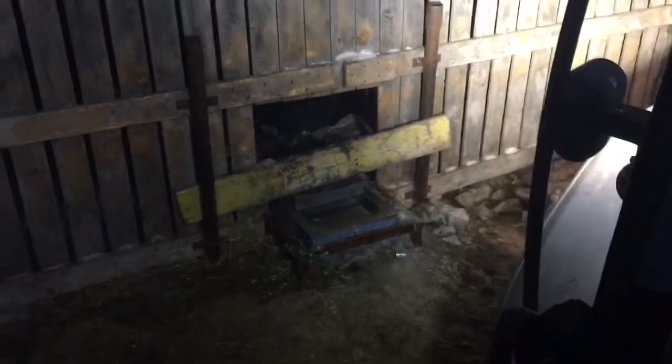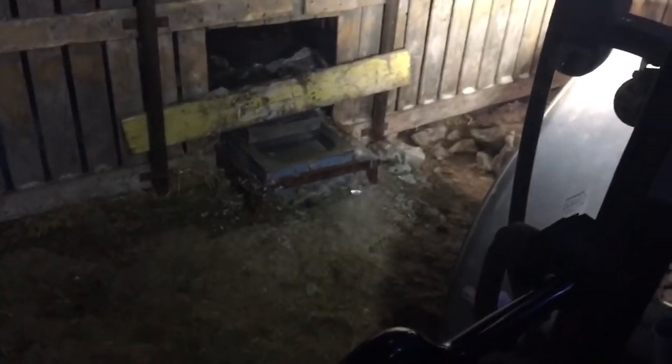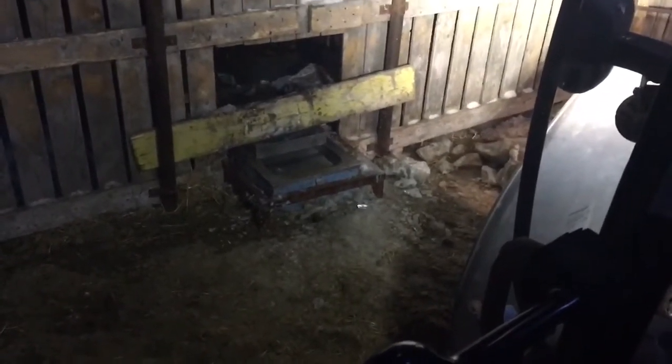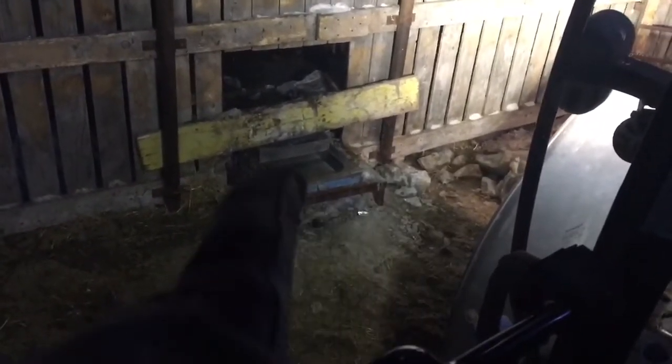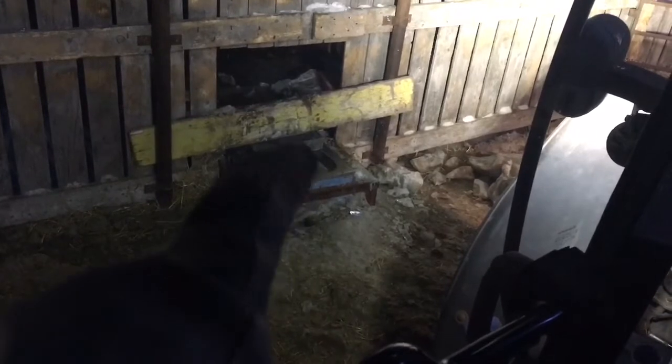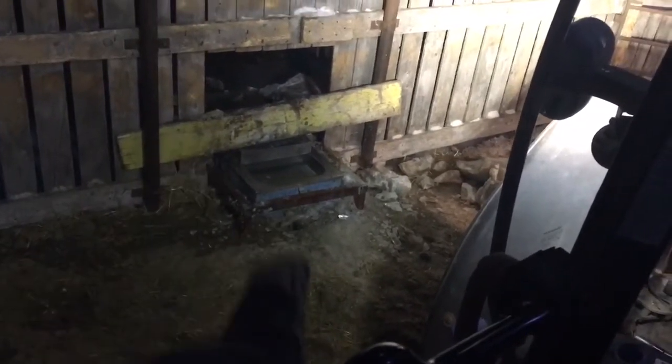Now, it doesn't look that bad right now because I just smashed all of the ice blocks from around it with the handy dandy loader, but it's -20 and I gotta go in. I gotta lift that up, get in there and adjust the valve. Something's going wrong in the valve there, and plus the hole underneath the box and the downpipe that goes into the ground is full of water, and it all has to be emptied.